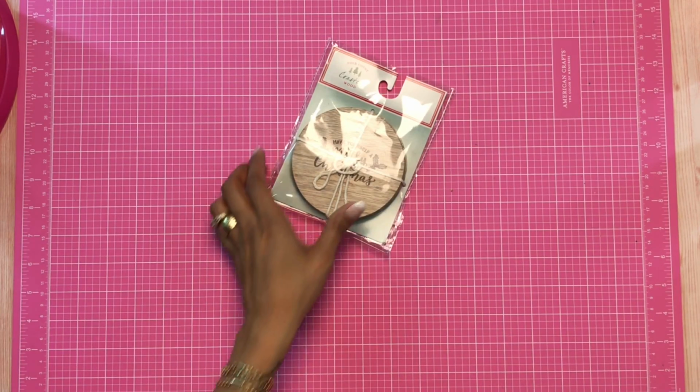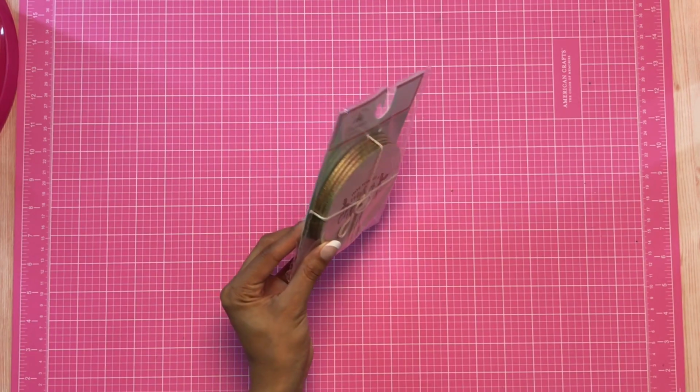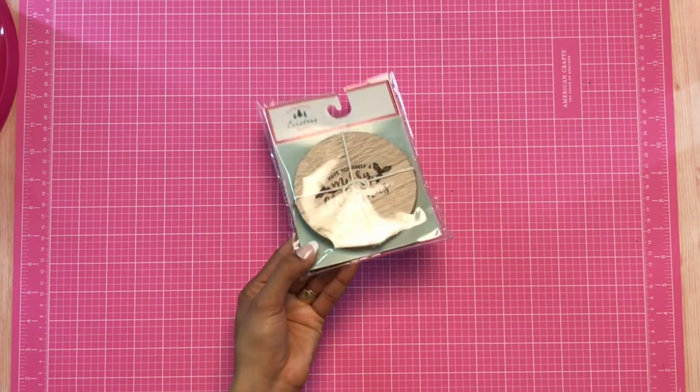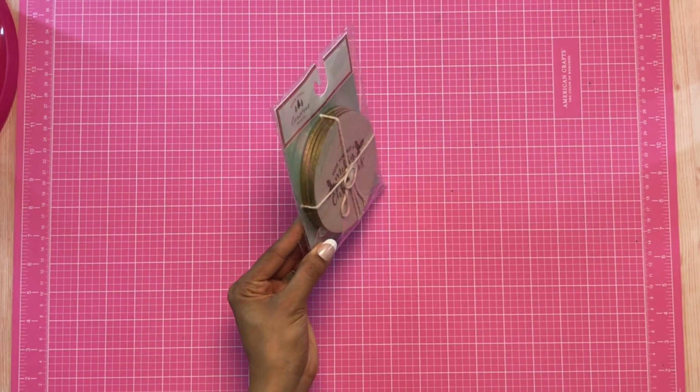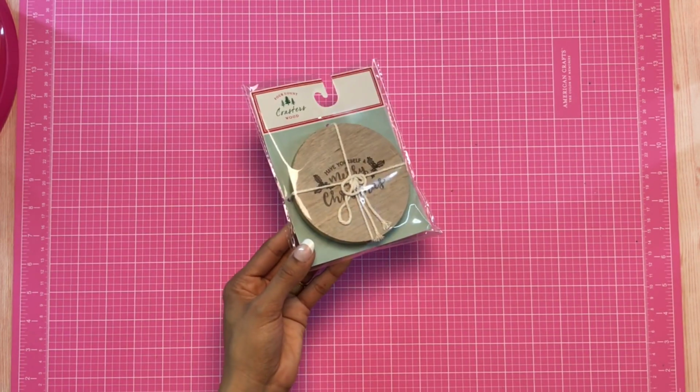So I did pick that up. It's really pretty, very natural, and they're lined with gold on the outside. And I wanted to go ahead and treat them and see how they would work if you put some urethane on them, and see how they hold up with the water and stuff. So I did pick that up.